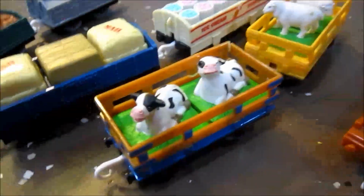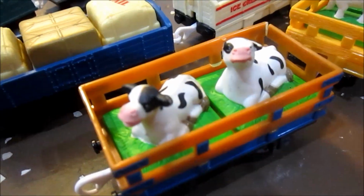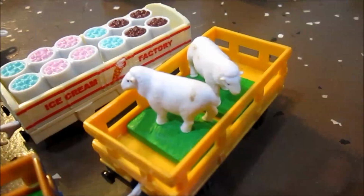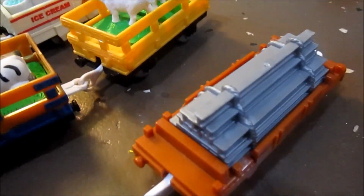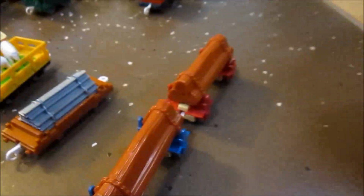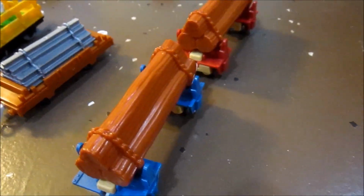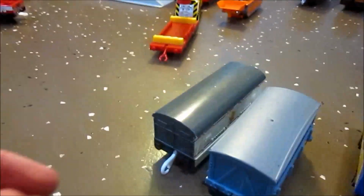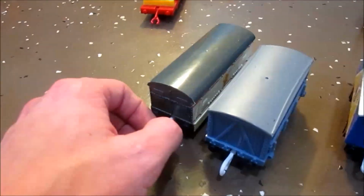2 slate cars, each of which came with animals. This cow car came with Duncan, and this one came in the Easter set. Got this steel beam flat car and these logging flat cars. And now on to other rolling stock, which don't have any ability to carry any loads.